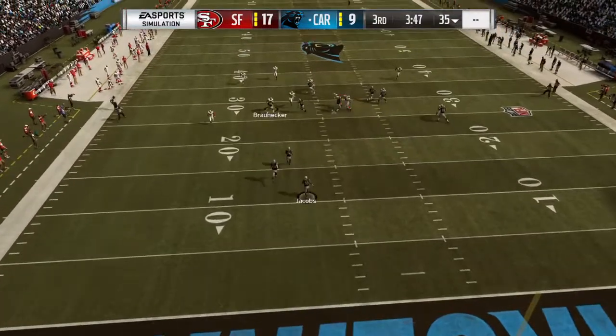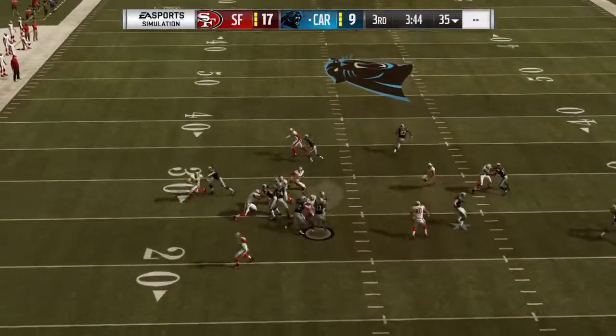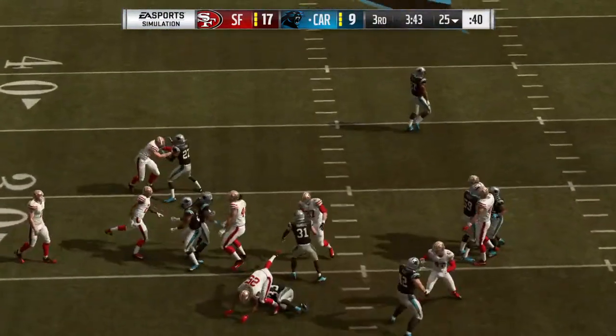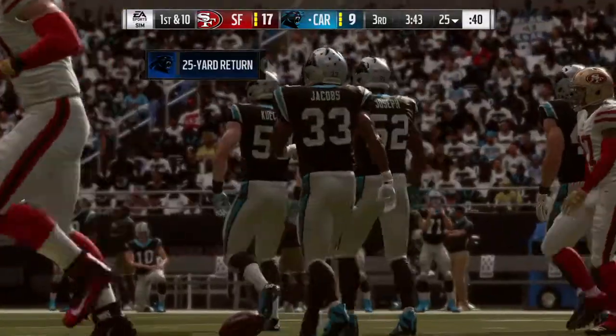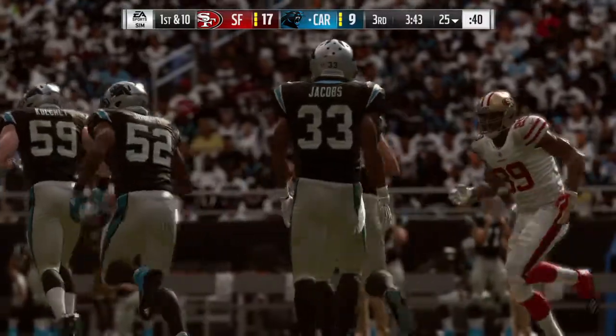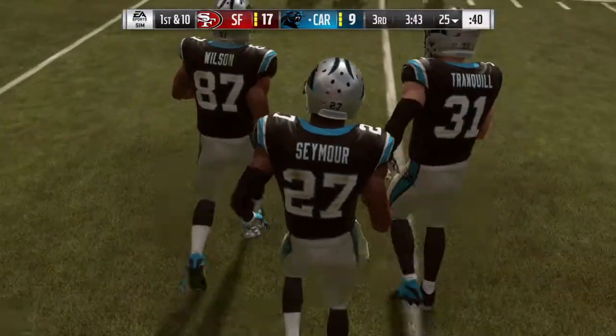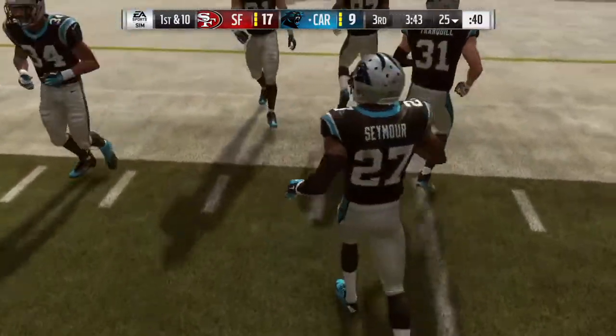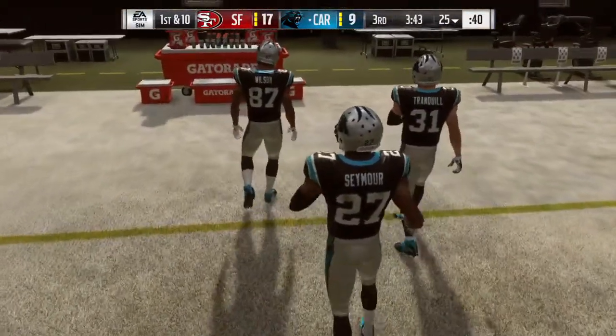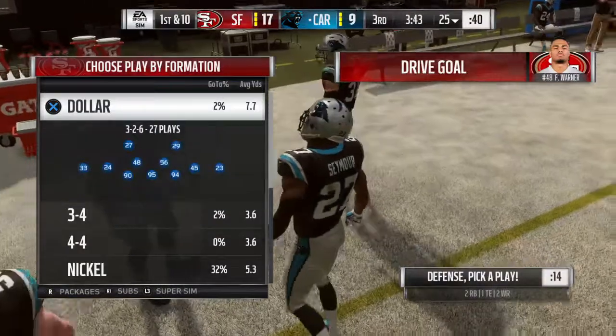This is fielded at the goal line. And not a bad return here. He gets it out to the 25-yard line. Carolina getting set to take the field. And they had 3 points last time, but they didn't want 3 points because they were well within range of scoring a touchdown. We'll see if they can do better now.